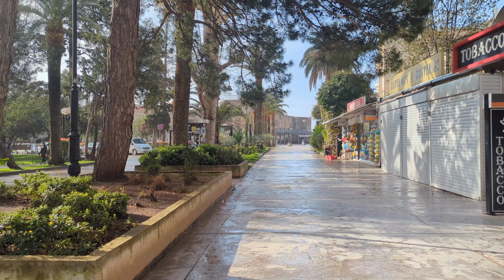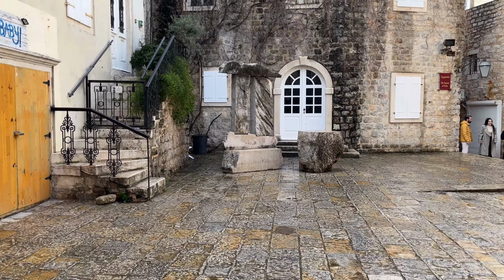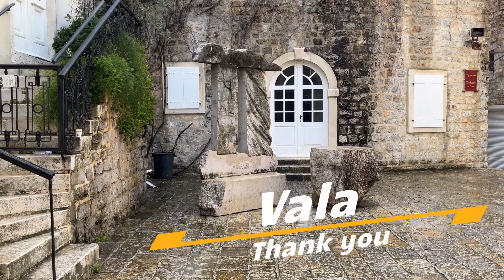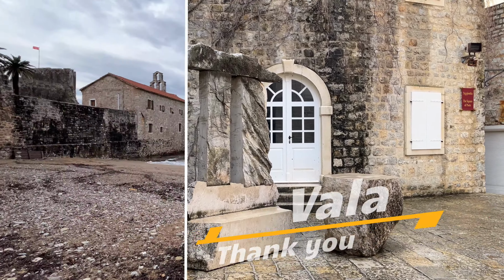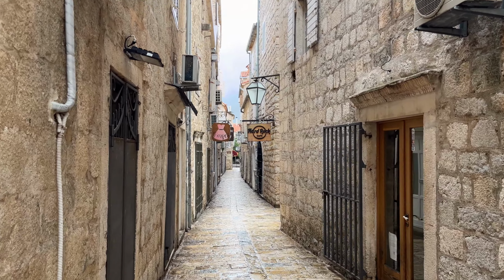Many people in Budva speak English, which made it easy for us to communicate. Still, we always try to learn a few words in the local language. We said "Hvala," thank you, everywhere we went, and locals really seem to appreciate that small gesture. We did notice a wide range in how friendly people were. Some locals were incredibly welcoming, while others came across as a bit less approachable. Overall, it was a mix, but making an effort to be polite and respectful definitely helped.